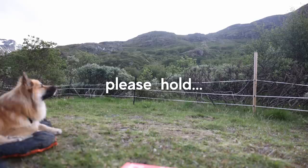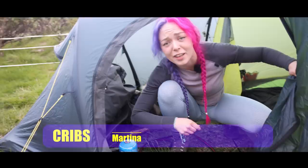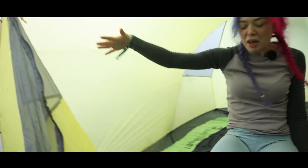Looks like a good camping spot at the bottom of the mountain. Let's put up the tent. Hello, I'm Martina. Welcome to my crib. Come on in. This is where I keep my dog and my backpack. Oh, yes. And this is the bedroom with 2 whole mattresses. And 2 sleeping bags. You know, nice insulated walls. Are you excited, Nori? So excited. And now I'm just honestly very hungry. So we're gonna make some food, relax a bit, and then we sleep.